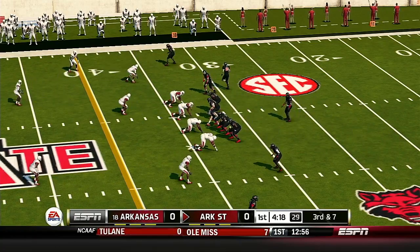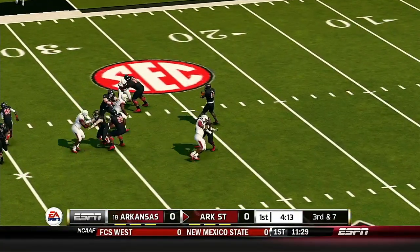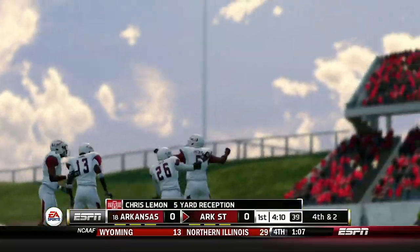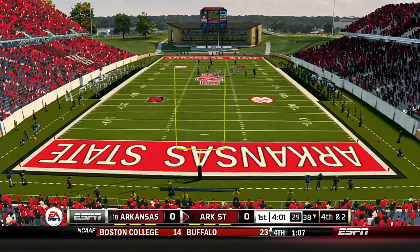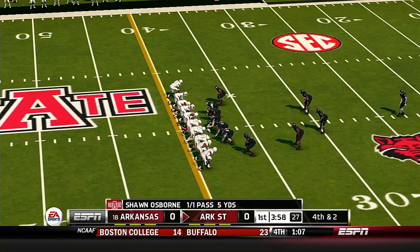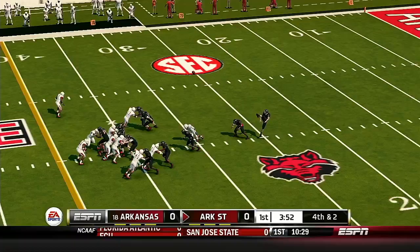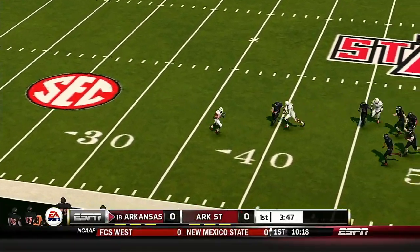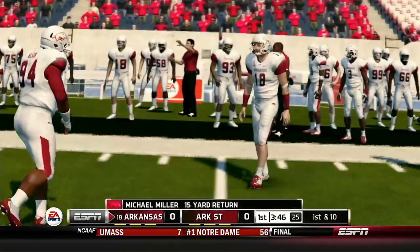And they're going to put 6 DBs on the field to counter that 5 receiver look. And they make the stop around the 38-yard line. That's your goal on every possession. Force a 3-and-out and don't allow the offense to get into any sort of rhythm. The defense decided to go conservative, sitting back in cover 3. They wanted to make sure the receiver was not going to get open past the first down line on that play. He's to the 40. Tackle at the 43-yard line.